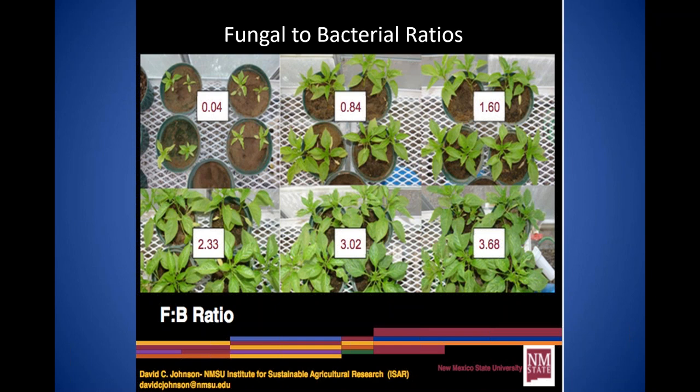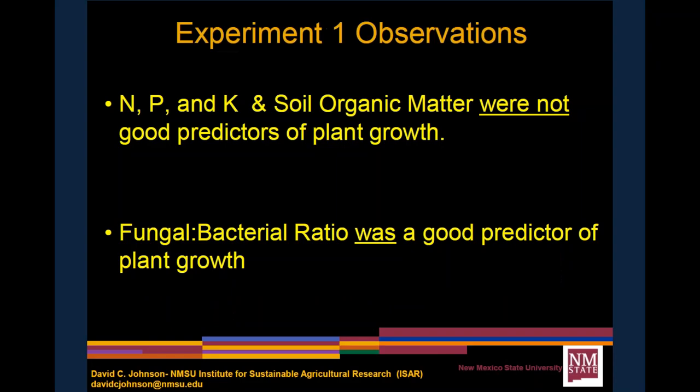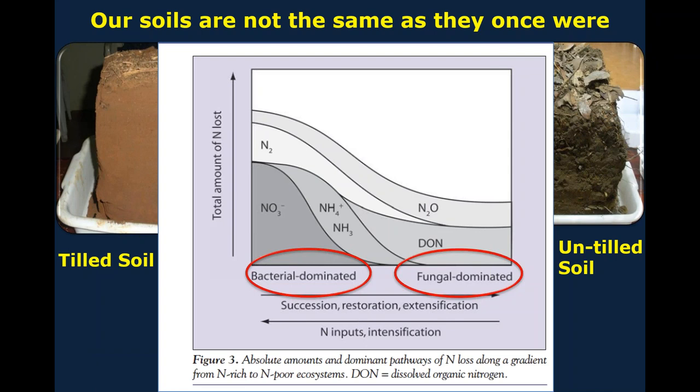Yep. So let's go back to this slide right here. In our tilled, bacterially dominated fields on the left, typically we add a lot of nitrate, don't we? Because we know that's going to be a plant available nutrient form. The NO3 there is a lot of plant available nutrient, and that's what we want, but it's also very, very leachable, right? So in those pasture systems that I showed at the very beginning, there was almost 90% efficiency of nutrients, very little loss.